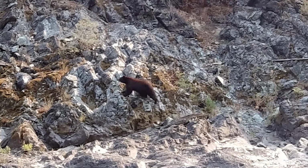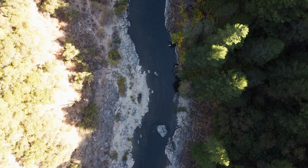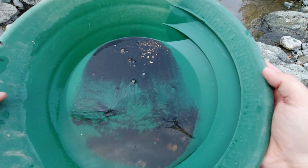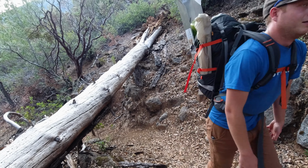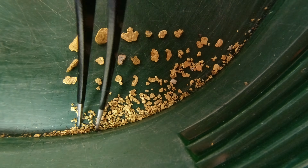A few videos ago, after a visit by a curious black bear, I found a section of river loaded with gold. The scenery was unmatched and our pans were heavy. There we go. But after we left and winter had passed, I knew there was more gold, just waiting to be found. It was practically begging for someone to discover where it was hiding.